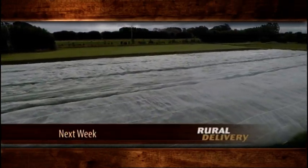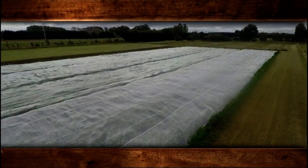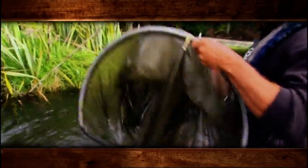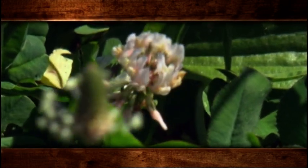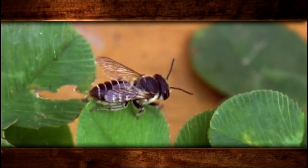Next week, we catch up on the latest research into the effects of mesh on pests and diseases of potato and other crops. We look at work underway to contain and control the spread of catfish throughout Waikato water systems. And we learn about the challenges that exist to increase the numbers of super pollinators known as leaf-cutting bees.